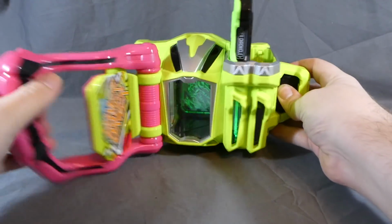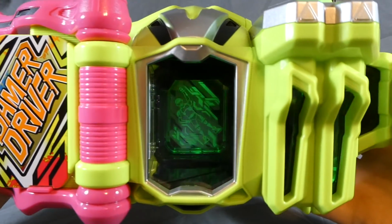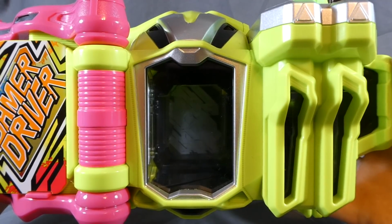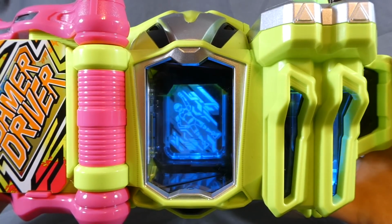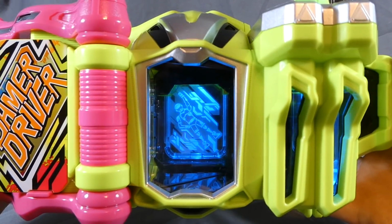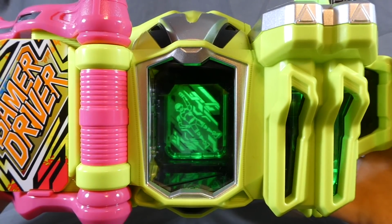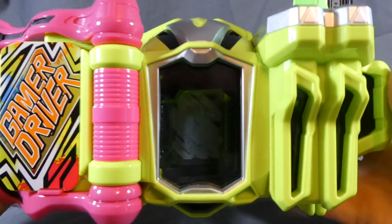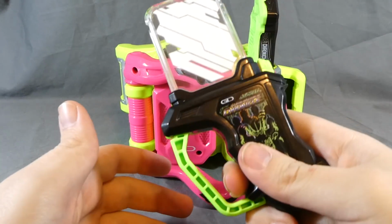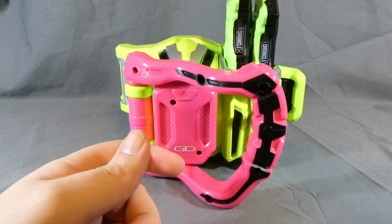Very cool. Alright, and of course, Taiga's voice is in here, so we gotta bring in our other Kamen Rider Chronicle Gashat and actually emulate Taiga's transformation into Cronus toward the end of the series.